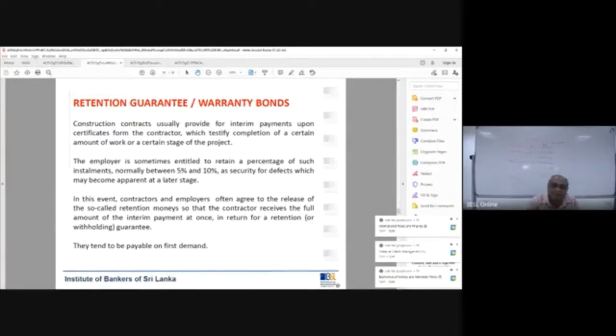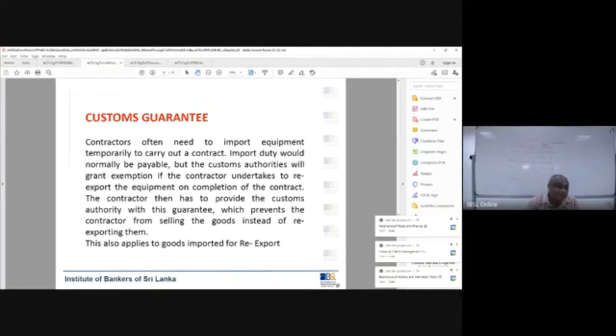Right, don't wait till tomorrow. Then another type of guarantee is custom guarantees.